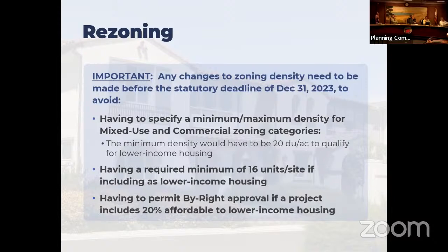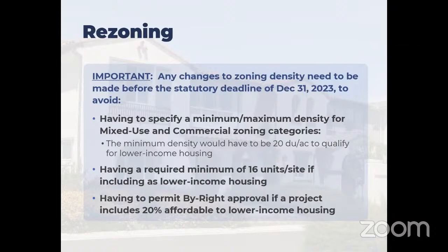Could you repeat that? I didn't follow. Okay, so the zoning density that you need to facilitate lower income is 20 units to the acre. If you're able to rezone adequate properties to accommodate your lower income RHNA, you can have a zone that says 0 to 20 units to the acre. But if we're unable to achieve the rezoning prior to the statutory deadline, that particular zone cannot be 0 to 20 anymore. It has to have a bottom of 20 units to the acre.